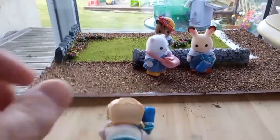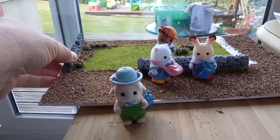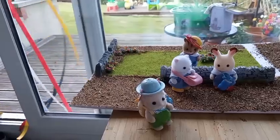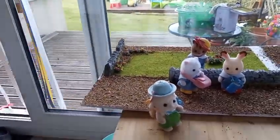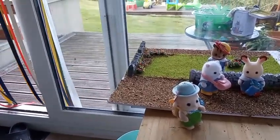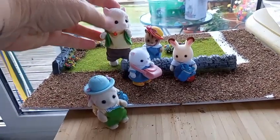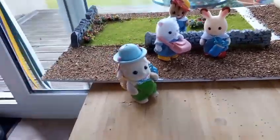So I'm just waiting for another wall just to go down there. This is 1/12 size. This is too small, really, for the Sylvanians, for the big guys, but perfect for the little ones. And I've got mini sheep and things like that, so it's perfect just for scene setting. So if you see, there is Grandpa. Grandpa Alpaca. I love this Persian cat. Let me show you close up.